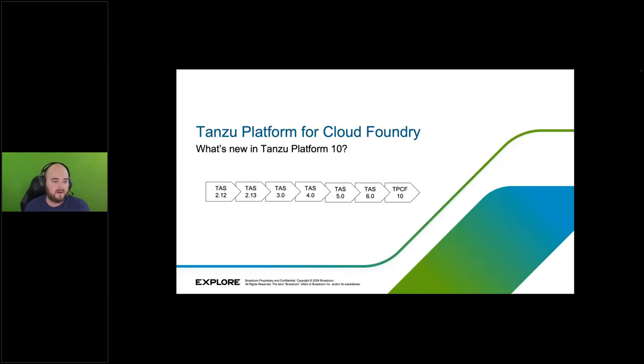And now, so we announced last week the launch of Tanzu Platform 10. Tanzu Platform 10 is our upcoming release, within this quarter. And we are coalescing and aligning all of the Tanzu products into the same versioning number. So you can see that the past, what we call TAS releases, from the 2.x series to 3.0, 4.0, 5.0, 6.0. Now, what would have been TAS 7.0 is going to be Tanzu Platform Cloud Foundry 10.